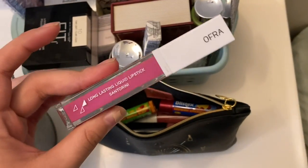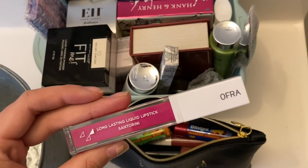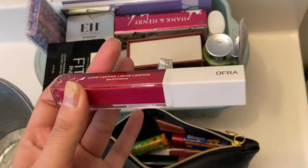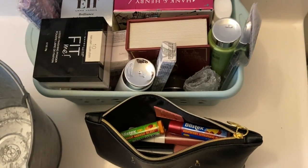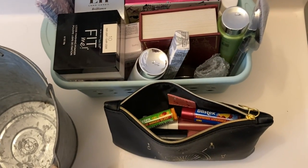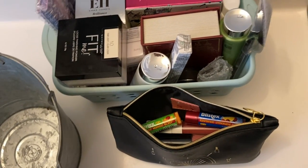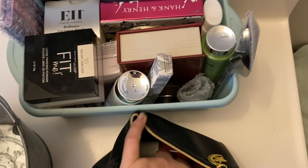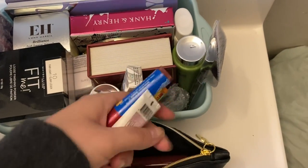I have this Opa Cosmetics Long Lasting Liquid Lip in Santorini. Metallic-y. Don't use it. I'll give it away to my cousins. I have swatched it on my hand and on my lip twice. That's about it.